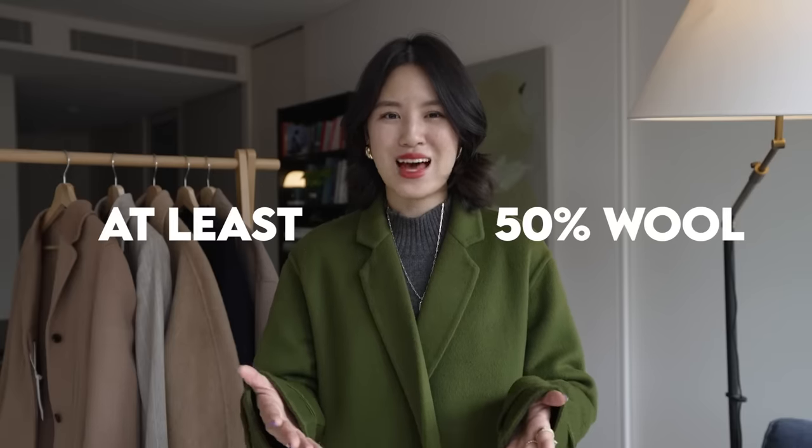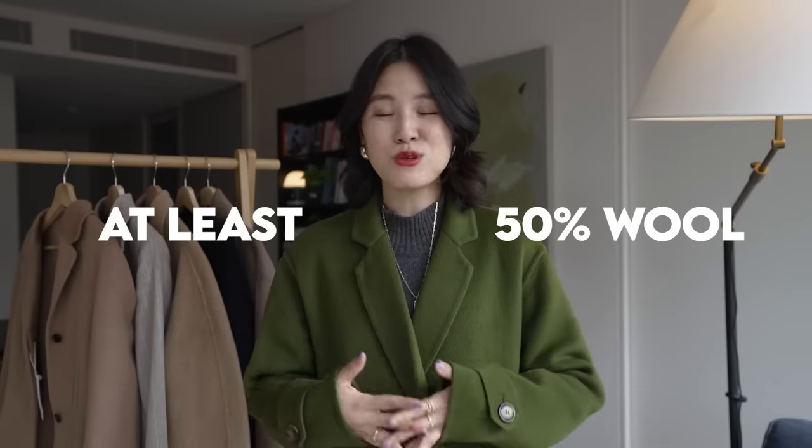My requirement for today's video is that the wool coat needs to have at least 50% wool. And then I'm also looking for longer coats as opposed to shorts or cropped.